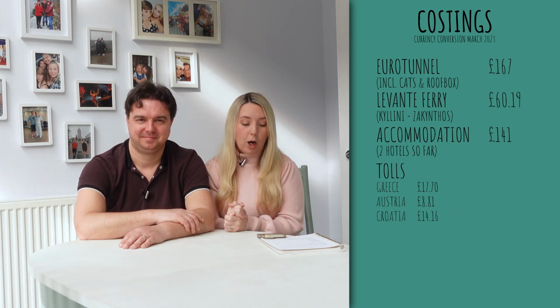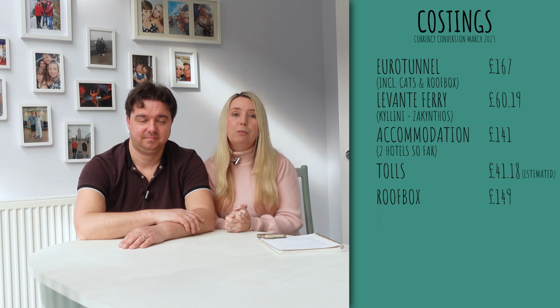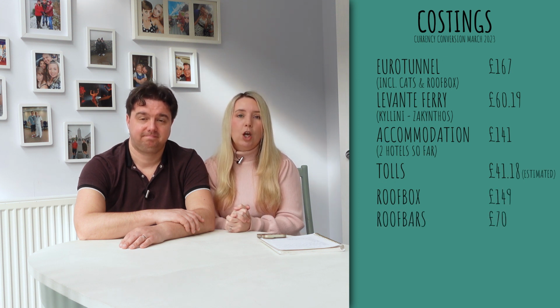Accommodation so far, we've booked 2 accommodations, and that's looking at about €160 in total. In tolls, we don't know the full cost yet, but we're guessing probably in total around €20 for Greece, £8.81 for Austria approximately, and Croatia is €16. We got a roof box and that was £149. And then the roof bars were an extra £70. Fuel, we are estimating at €380.